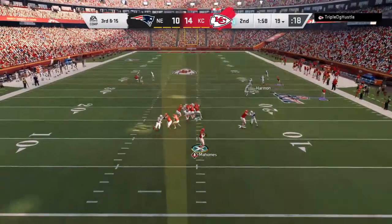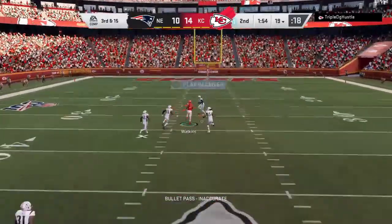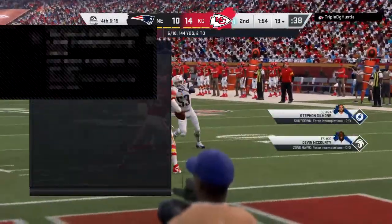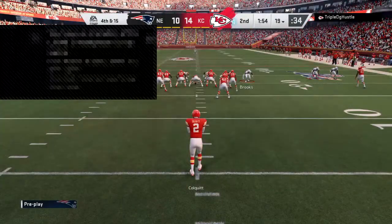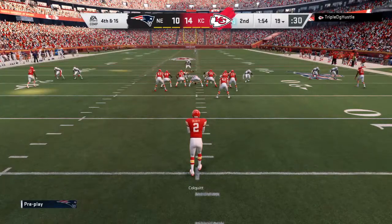On 3rd and long, it's Mahomes. He's going to look deep for Watkins. And that will be incomplete. Well, they weren't scared to let it fly, but it falls to the ground and brings up 4th down. These two offenses have gone up and down the field so far in the first half. Finally, I say, here's a stop on 3rd down.